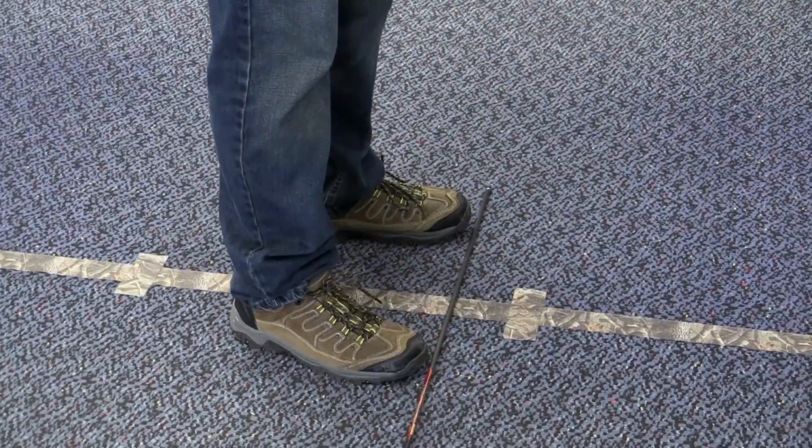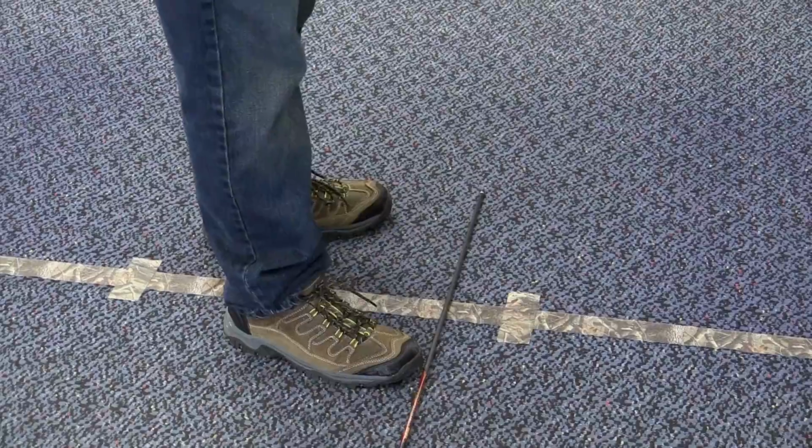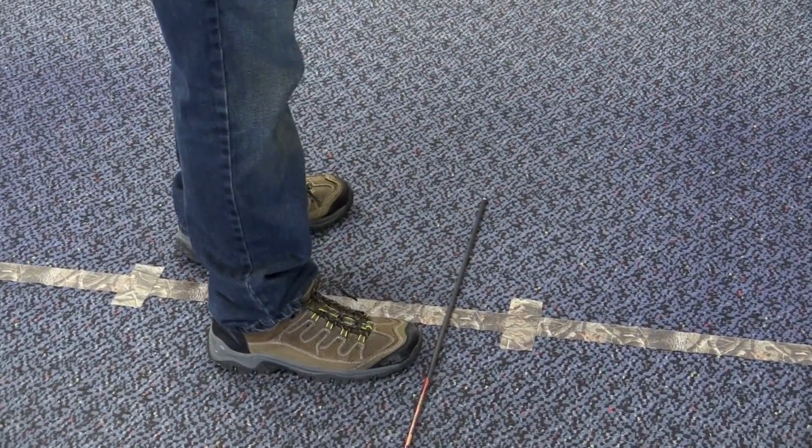Okay, this will definitely carry over into the tree stand. A lot of times when I'm on my tree stand, when I see deer coming, I'll move my feet ahead of time to open up my stance like this, where I think I'm going to get my shot.